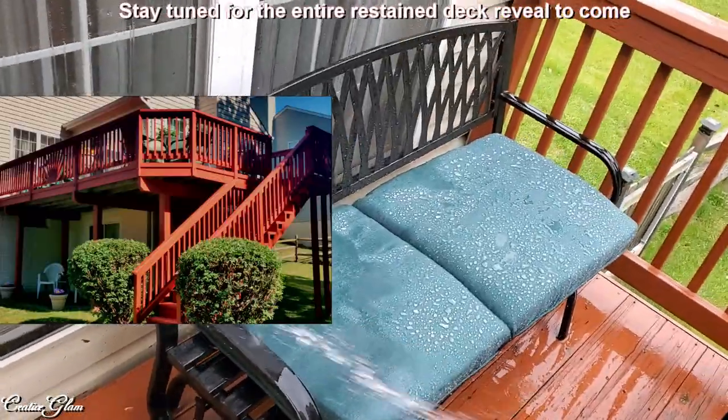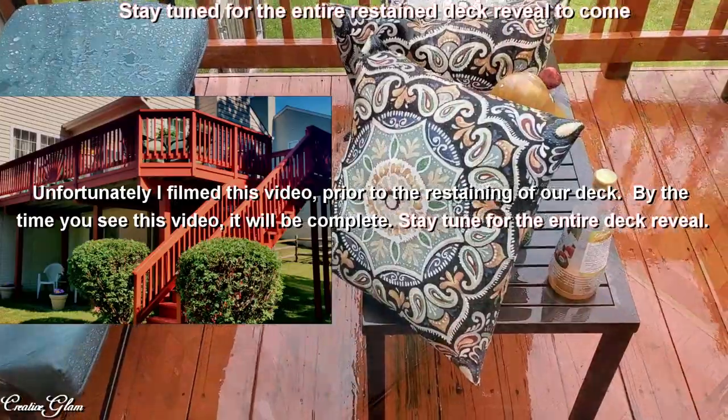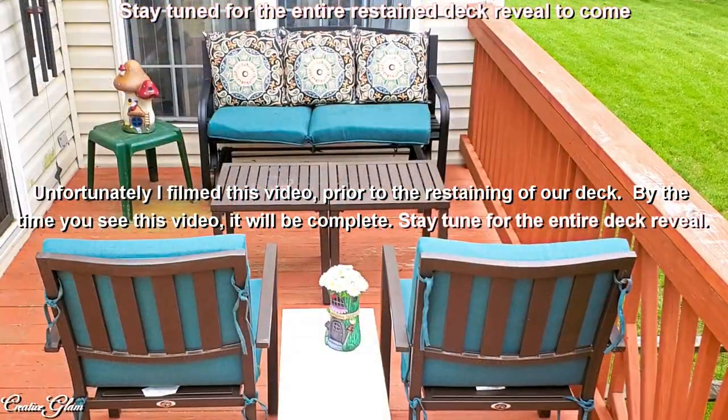As I said earlier, I didn't have to spend a dime. It just cost me sweat equity. So I pulled out all my seasonal decor. I just needed to wash everything off and set up my outdoor living space.